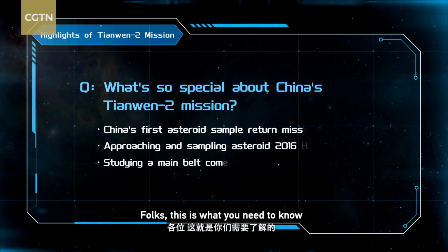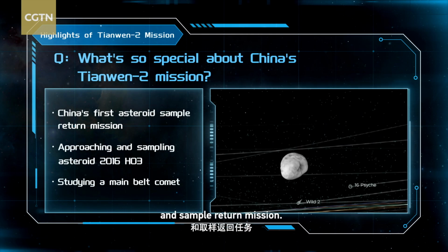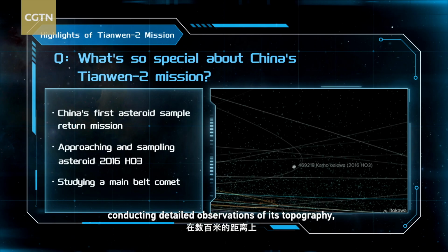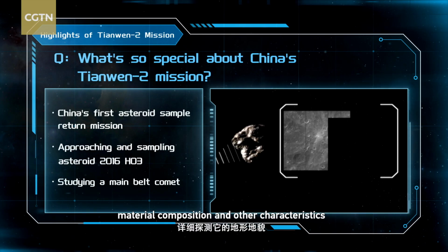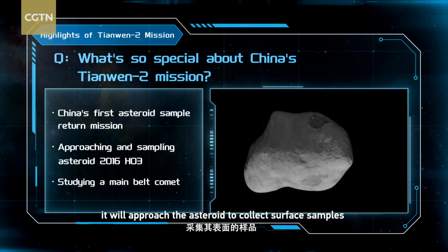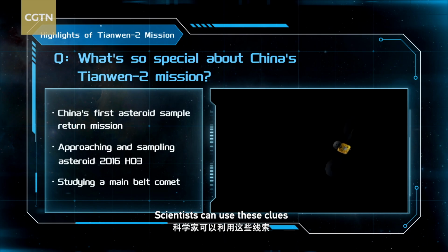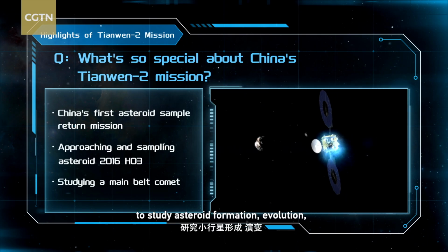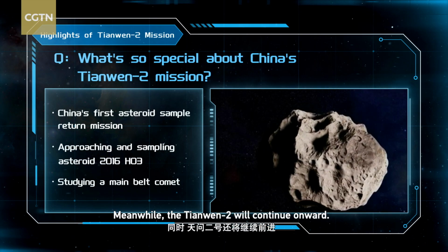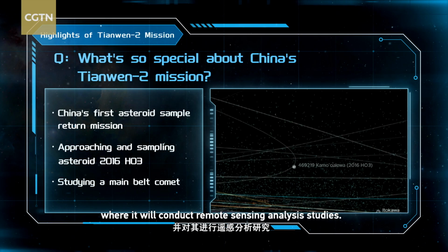Folks, this is what you need to know about China's Tianwen-2 mission. This is China's first asteroid flyby and sample return mission. The probe will fly alongside this asteroid, 2016 HO3, conducting detailed observations of its topography, material composition, and other characteristics from a distance of several hundred meters. At an opportune time, it will approach the asteroid to collect surface samples and return them to Earth. Scientists can use these clues to study asteroid formation, evolution, and the patterns of the solar system's evolution. Meanwhile, the Tianwen-2 will continue onward. It will travel to a main belt comet, where it will conduct remote sensing analysis studies. That's pretty a lot.